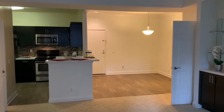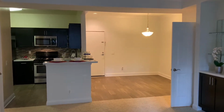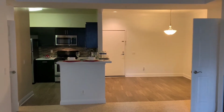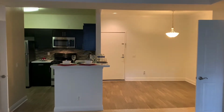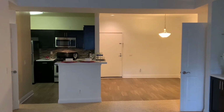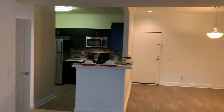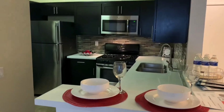Currently right now I am standing in one of our available 2-bedroom apartment homes. This is one of our Rodeo floor plans, which is 1,100 square feet. We are in apartment 218, which is a second floor corner location, and this apartment home is absolutely beautiful. It's been newly renovated, and by newly renovated, I wanted to kind of give you guys a tour of what I mean by that. So let's check out this amazing kitchen.